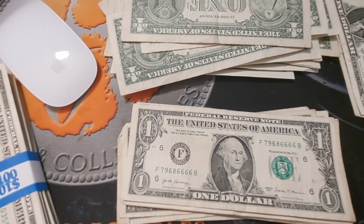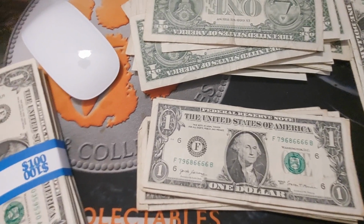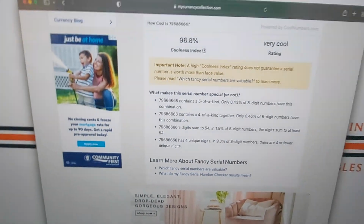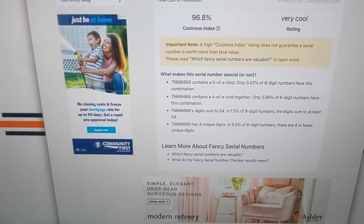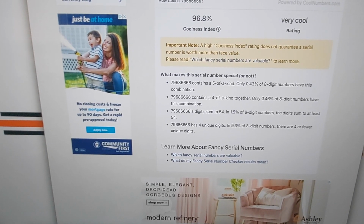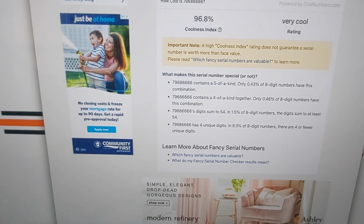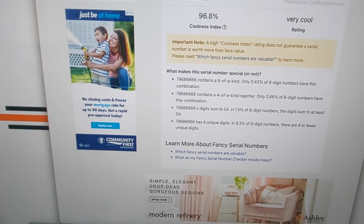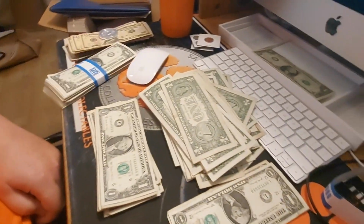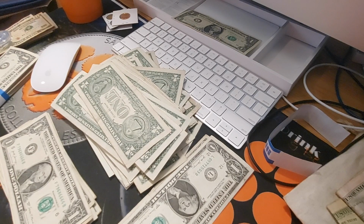Bring in another one with all the sixes, also a 4-digit consecutive. What I have is a 96.8, contains 5 sixes. 4 of the sixes are together, so 4 of a kind together. And it has 4 unique digits, 6, 7, 8, 9. Literally 4 consecutive numbers as well. We'll bring in the next one. Set this back up. Be right back.